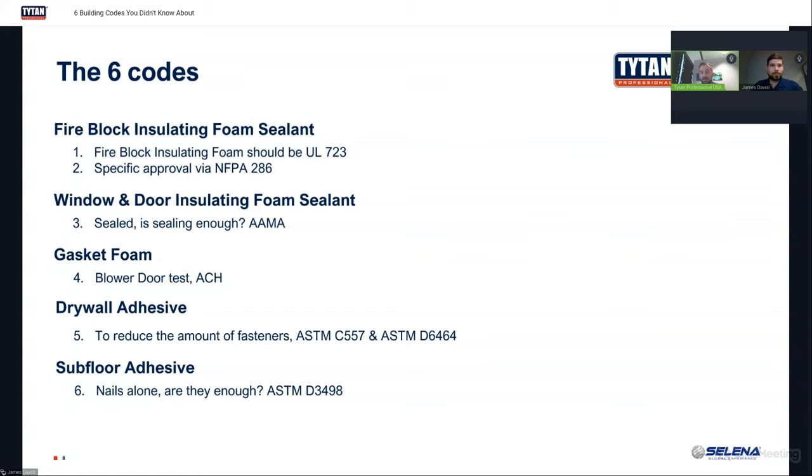I think that's some of the biggest takeaways of this whole presentation, just because of how many places I see people using Fireblock around the windows. Like, stop. Your job isn't going to pass inspection.